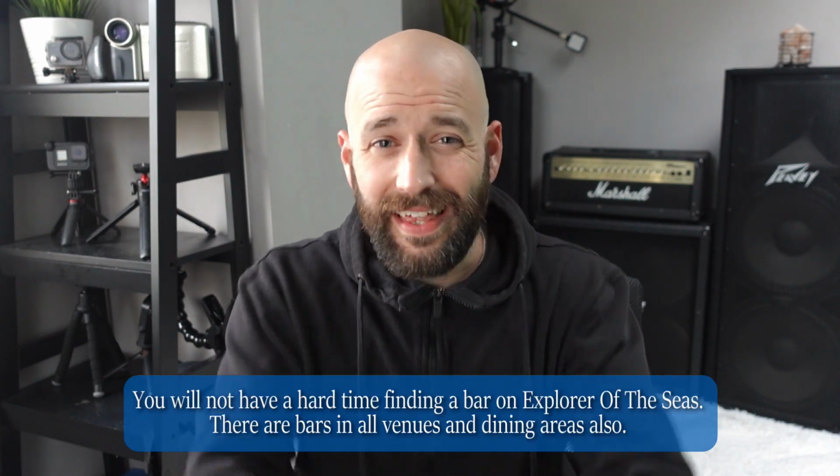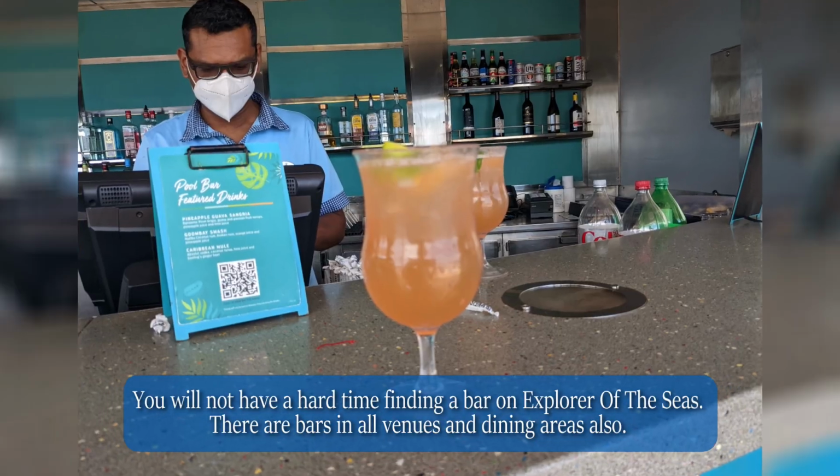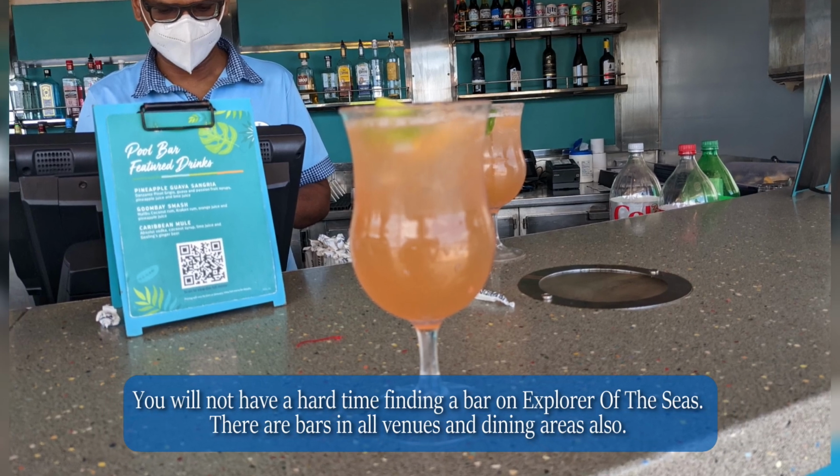There are many other bars that we didn't mention here, but these were the ones that we visited the most. They have drinks of the day, which all have been pretty good. I think that's what led to a really good nap. I'm gonna get in a shower, and I'm gonna get around, and we're gonna probably go to Din Din.